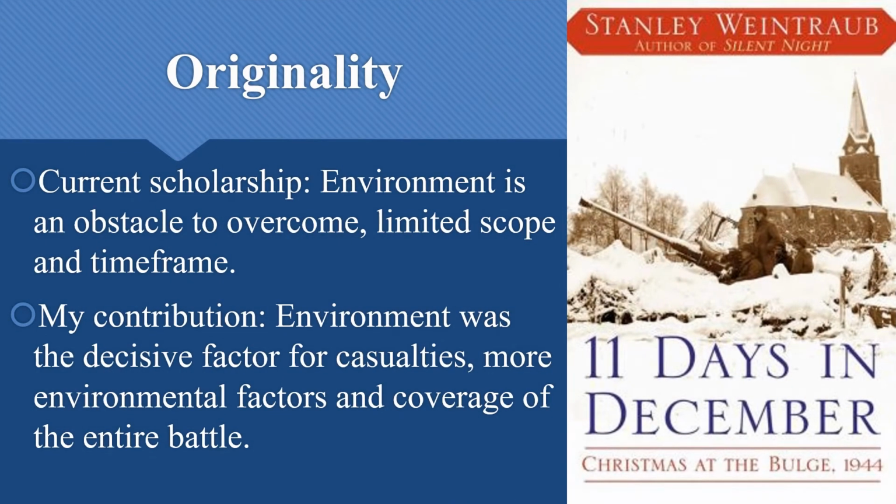While researching the Battle of the Bulge, I found that most scholarship, such as Ted Hartman's Tank Driver and George Neal's Infantry Soldier, treated the environment as just background or an obstacle for the soldiers to overcome. This creates issues as it reduces the importance of the environment's effects on the battle and limits readers' understanding of all the different aspects of the environment that were vital in the fighting. My project addresses this by making the environment the focus of analysis and by examining multiple features of it.